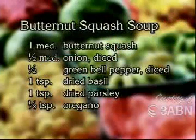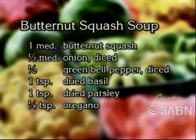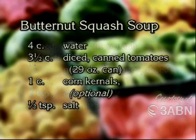Oh, really? Fantastic. And would you like to read the recipe? I'd be happy to. 1 medium butternut squash, 1/2 medium onion diced, 1/2 green bell pepper diced, 1 teaspoon of dried basil, 1 teaspoon of dried parsley, 1/8 teaspoon of oregano, 4 cups of water, 3 1/2 cups of diced canned tomatoes, that's a 29-ounce can, 1 cup of corn kernels, which are optional, and 1/2 teaspoon of salt.